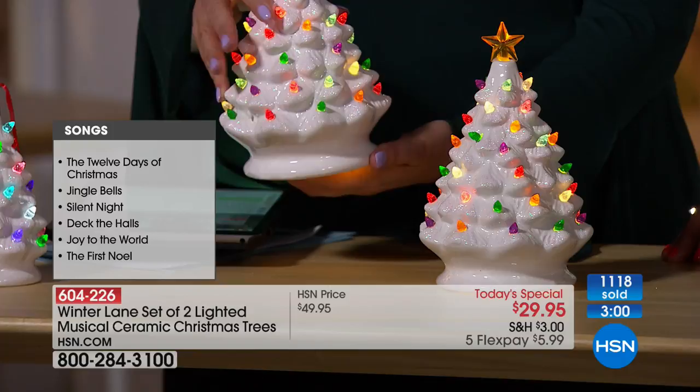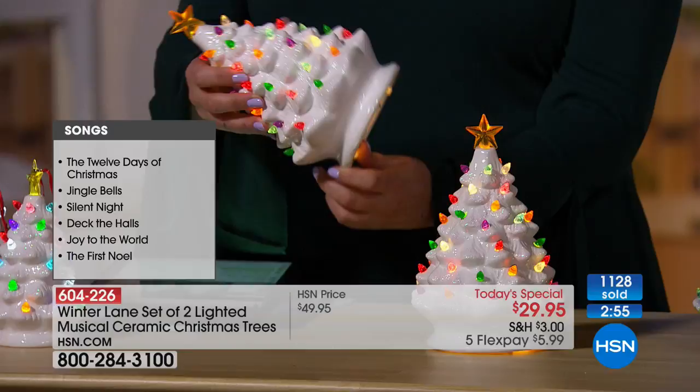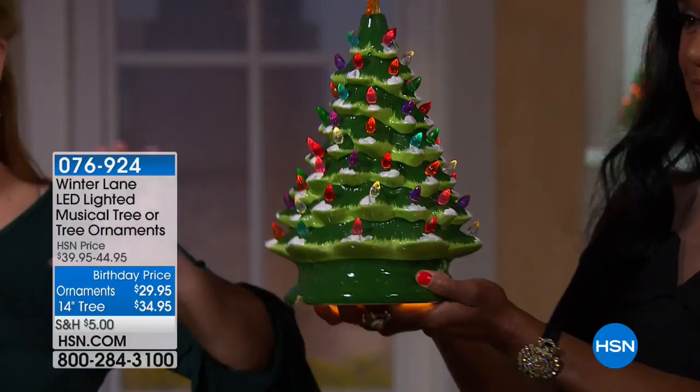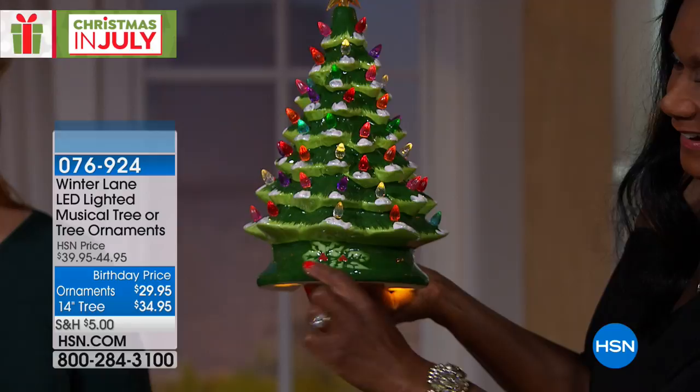I do want to show you our bigger ones that are available. This is the Today Special, so you get two of them for $29.95. This one, which is 14 inches high, is also available. It's $34.95. It's going crazy. They're also on FlexPay. So many of you choose the ornament or the tree.